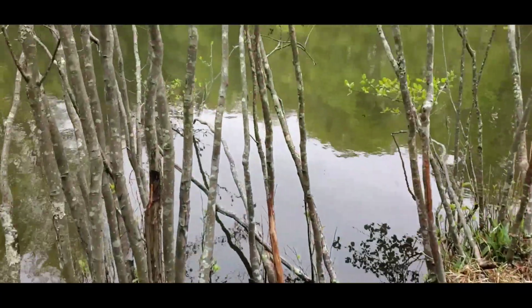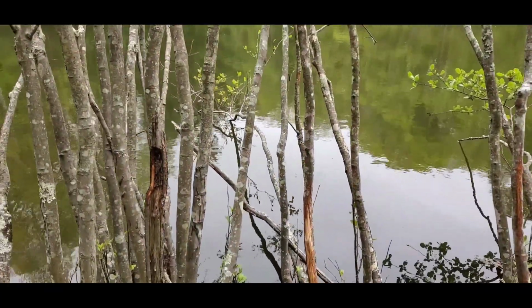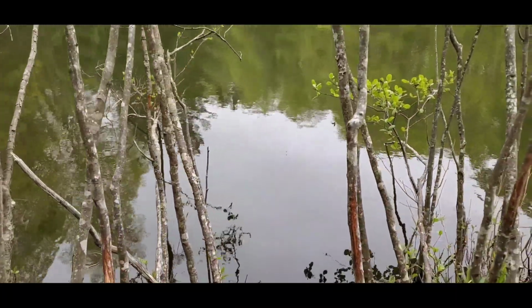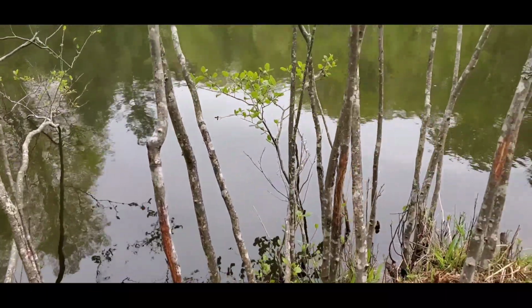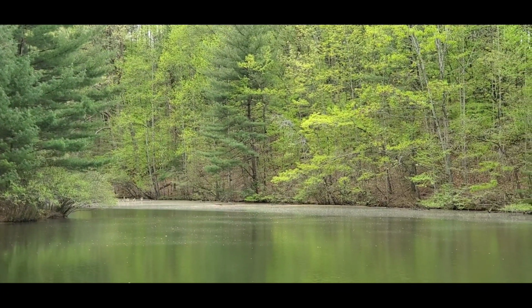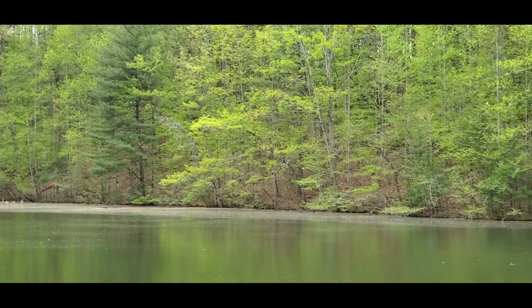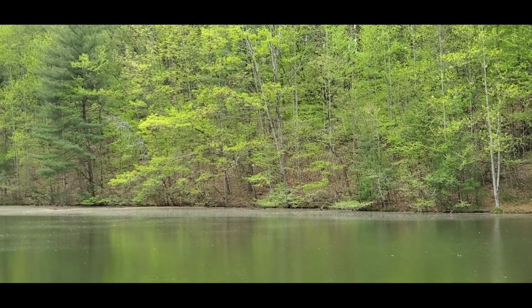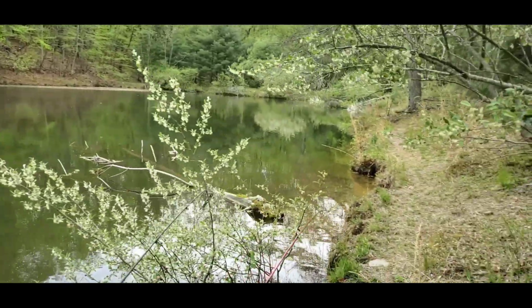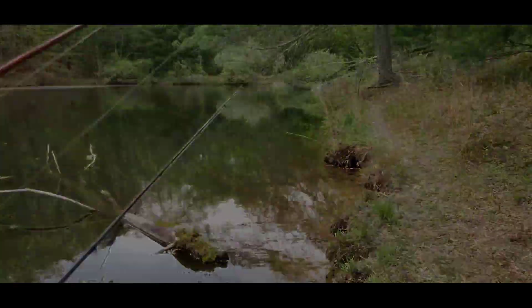Look here at these buck rubs, guys. Look here where deers come in here and horn these trees. Look at this. Crazy. See that back corner back there? Really, that whole side over there looks good and calm, which the rest of it looks good too. So I'll see you when I'm fishing, guys.